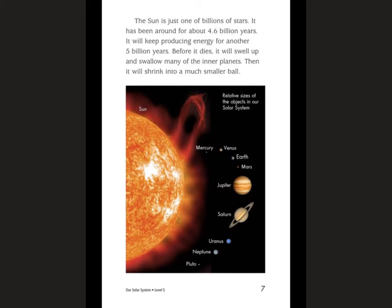The Sun is just one of billions of stars. It has been around for about 4.6 billion years. It will keep producing energy for another 5 billion years. Before it dies, it will swell up and swallow many of the inner planets. Then it will shrink into a much smaller ball.